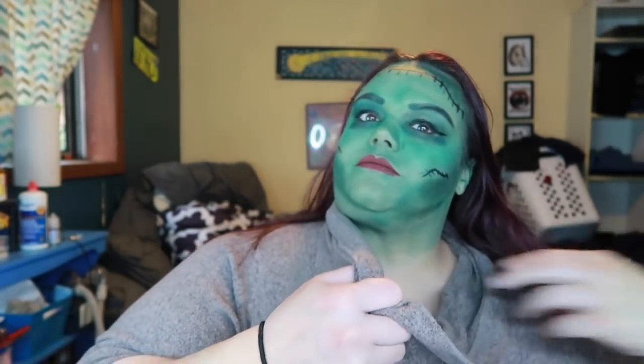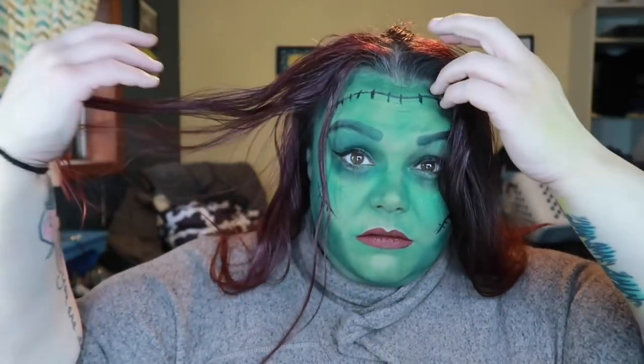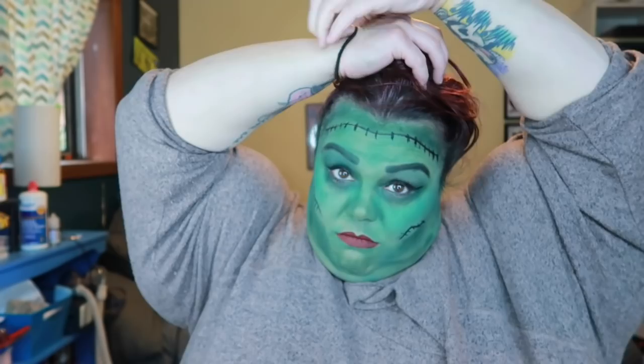I don't know. Like I said, spur of the moment, I think this is fun if you need just a face of makeup to go to work or something. I've got this cowl neck sweater on. There we go. Maybe we messy bun the hair up. I'm not mad at it. I think it's fun.